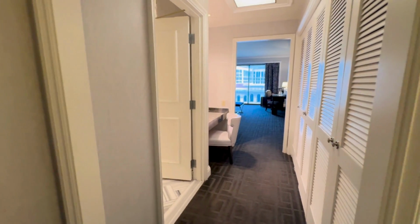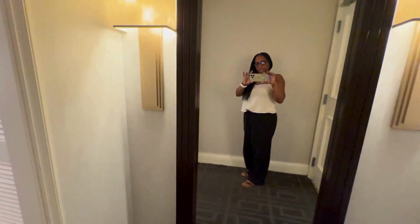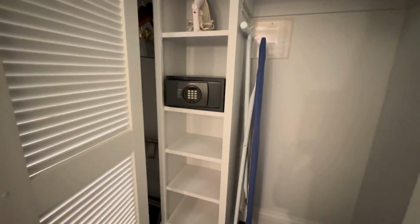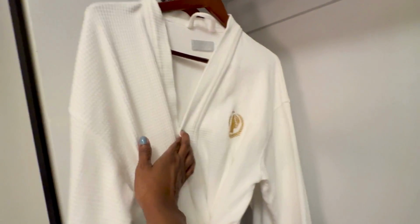Now, as you enter the room, you're going to see that this is actually a rather large room. It's about 525 square feet. To the right, you have a super large closet. It has a safe, ironing board, room to hang clothes if you choose to. Then there's a separate second section where you can also hang more clothes, where you'll find your luggage rack. You'll see some robes, Caesar's robes, and you get 2 pairs of slippers. The slippers you can keep, but the robe, of course, has to stay.